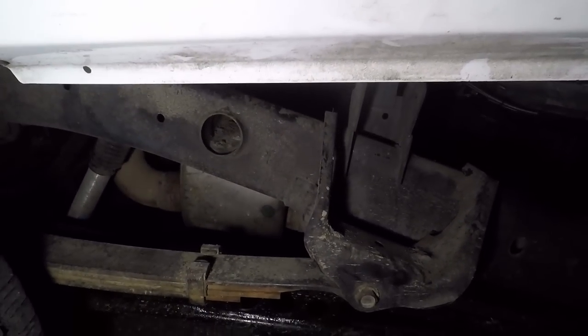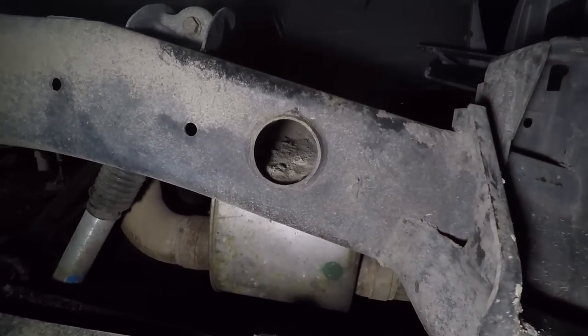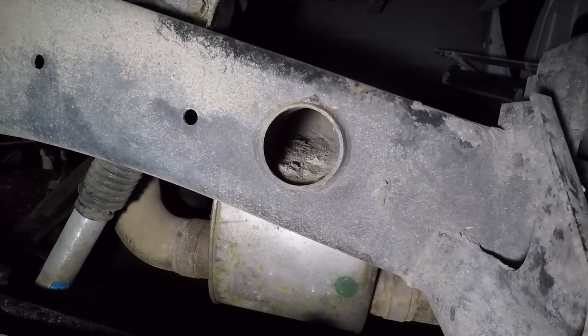Holy shit. If you guys have been paying attention to the channel, you know this truck, we've seen all kinds of random ass shit. Look at that. That looks like it's all sand.